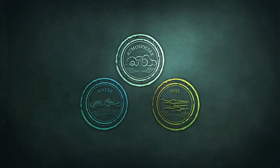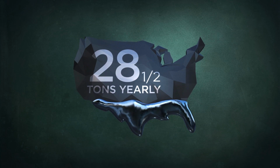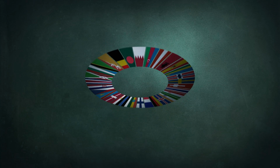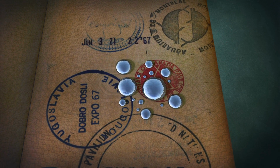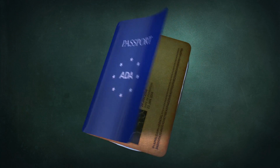When all the various pathways are accounted for, dental mercury from the United States contributes roughly 28.5 tons into the environment each year. The governments of the world are actively working together to reduce the amount of mercury released globally to protect human health. The first and foremost step to eliminating mercury released from dental amalgam is to discontinue the use of this toxic material. With the threat so great and the solutions so simple, it's time to restrict mercury's passport.